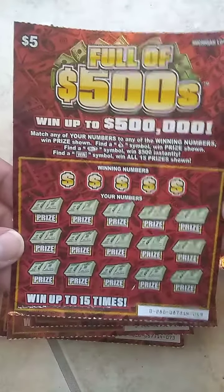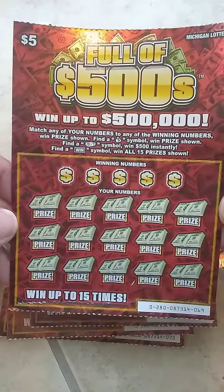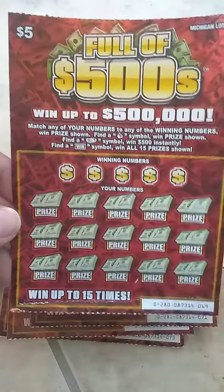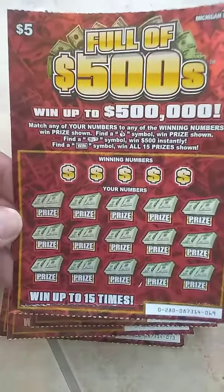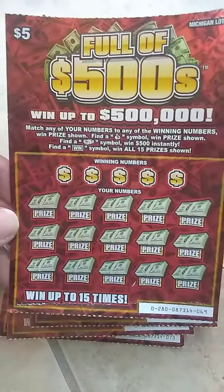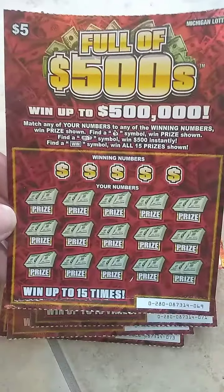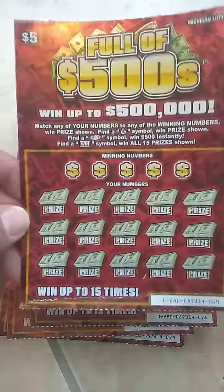Match any of your numbers to any of the winning numbers and win prize shown. Find the money sack symbol and win prize shown. Find, well, a cash stack symbol, not really cash sack, and win 500 instantly. That's what we want. And then find a win symbol and win all 15 prizes shown.